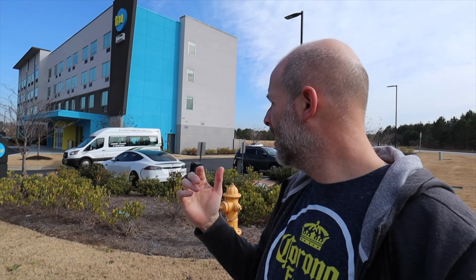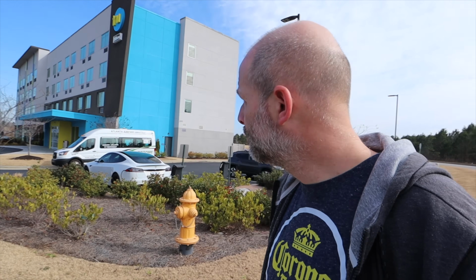So am I surprised that we did not get the range that we wanted to, or we should have gotten? Not really, because of the wheels and how fast we were driving. If we'd have drove 10 or 5 miles over the speed limit, possibly we'd have got a little bit better, but we still probably would have had to stop one time.